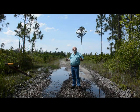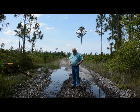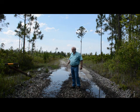All right, so I've moved back to the front entrance. You can see I'm standing on some more of the rocks, some area that we need to stabilize to get the trucks in and out, and behind me you can see a young plantation.